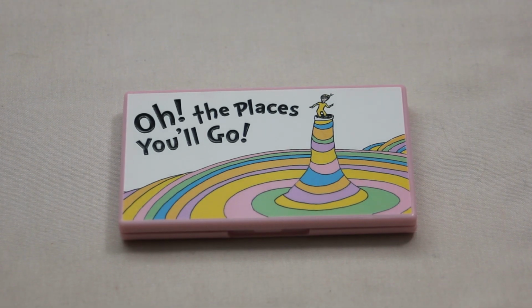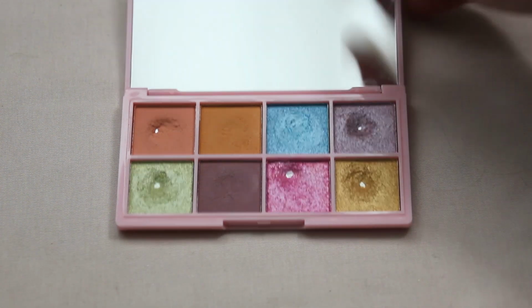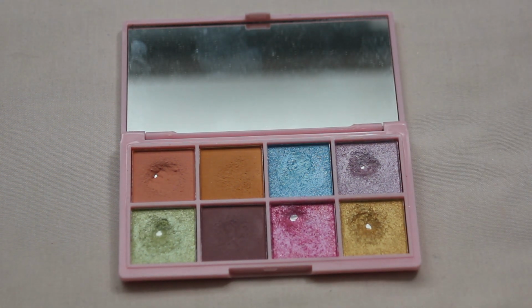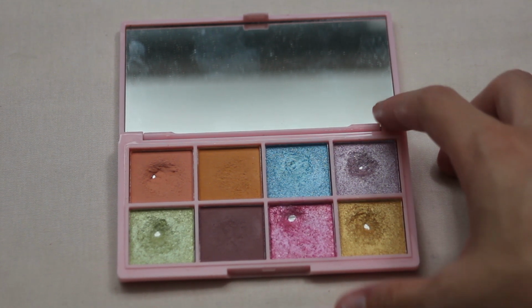Alright, next up we have my I Heart Revolution Oh the Places You'll Go palette, and this one is going to be a little bit of a spoiler for my project Level Up. So if you don't want to see that, I would recommend fast forwarding for a little bit. But I have hit pan on 3 new shades now within this palette. I think I'm just going to talk about them all at once, even though this isn't necessarily going to be the order that I hit pan on them.